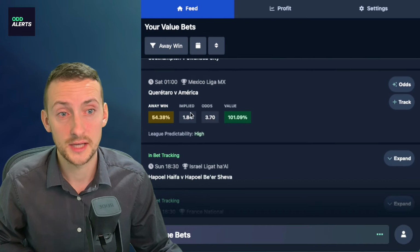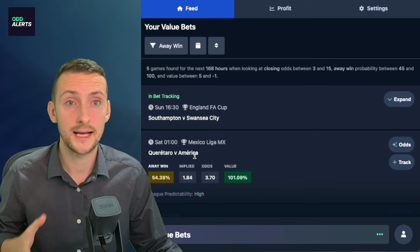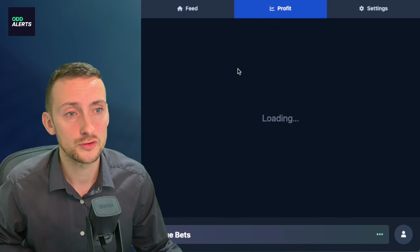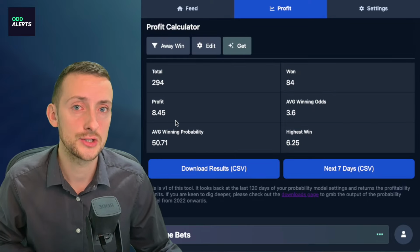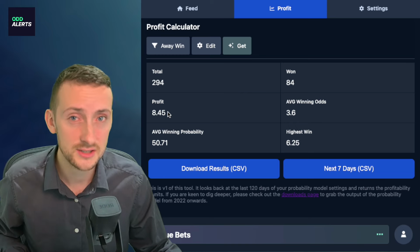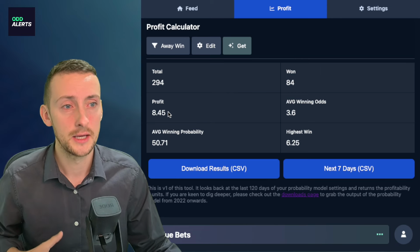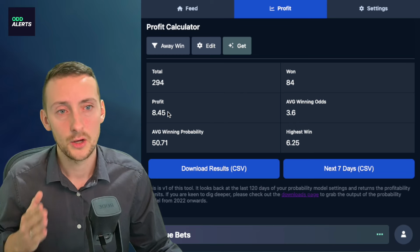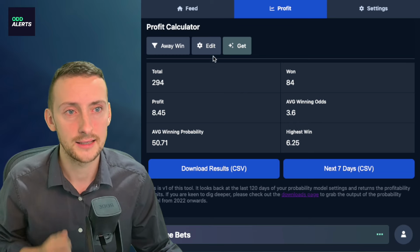And we can see we've got some games that we haven't tracked. The odds have changed, or some games have just come in as I've been recording the video. And we now go and do the profit. It goes from 120 units to 8.45, fewer selections as well. So 8.45 units of profit is still a profitable system. And this is based on just Bet365, remember? So other bookmakers may have had different prices. You can obviously go to the exchange, Pinnacle, up to you, but it just shows you the difference and the importance of getting on these early.